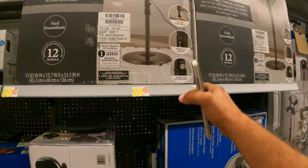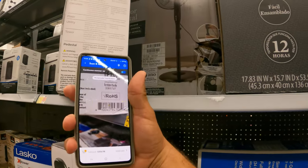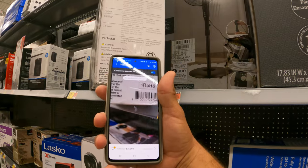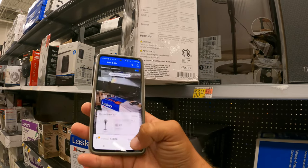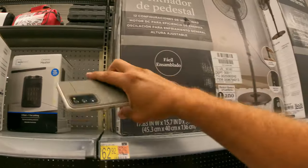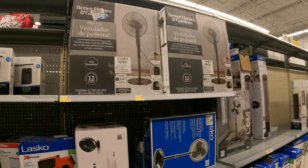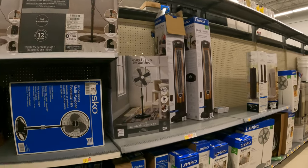Let's try this fan right here. We got a 53 price tag on it. Should be 25. One of these is 25. It's probably this one. Yeah, there we go, 25. So if you need a big standing fan, 53 down to 25. I'd say that that's probably gonna start being a nationwide deal.